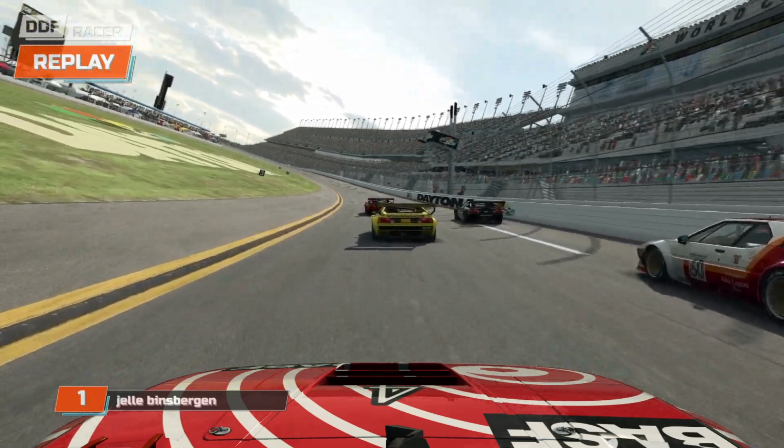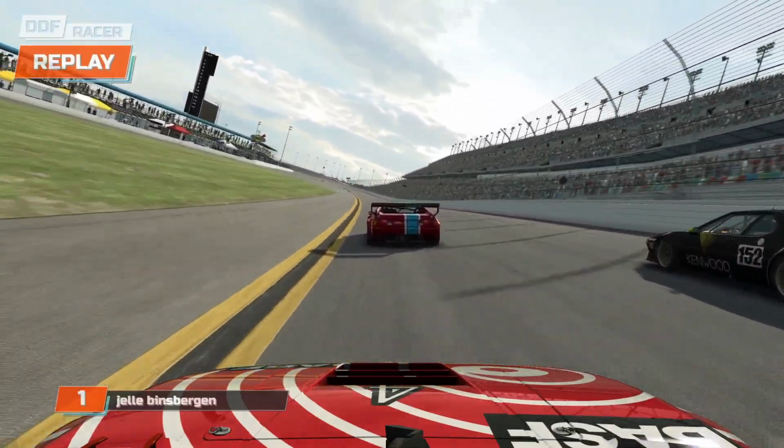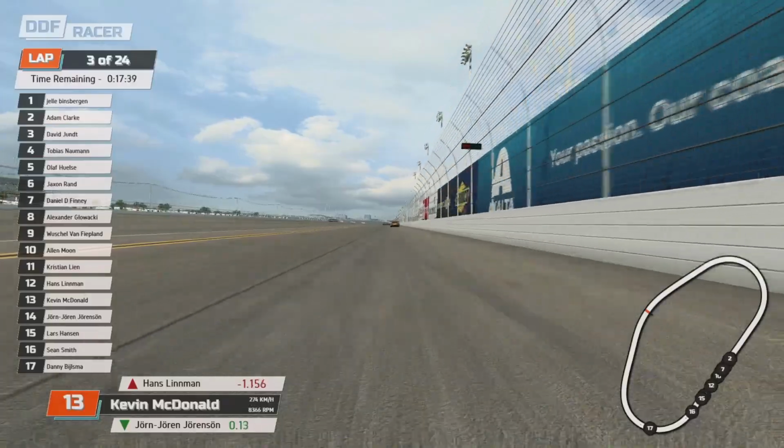Starts in fifth position. Gets an amazing drive, and I think he actually uses the apron on the inside to help stabilize the car a little bit. Already up to third, now to second. What a great start, and by the end of the first lap he would be in the lead of the race. Anyway, back in with the action.